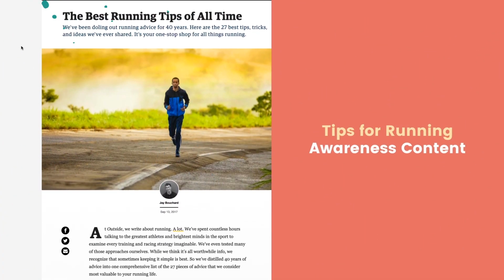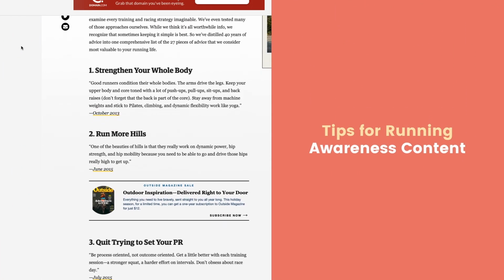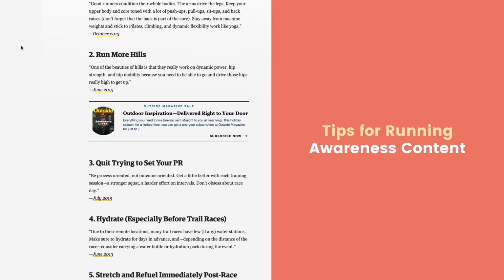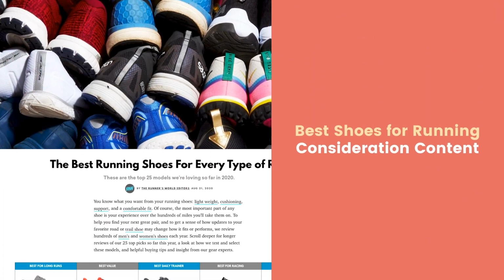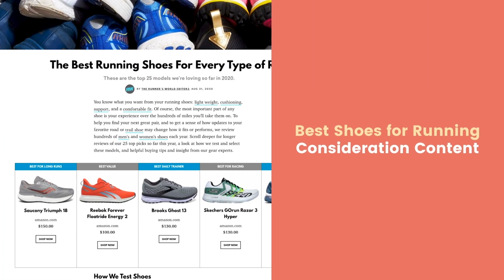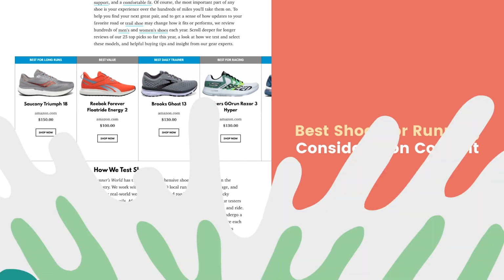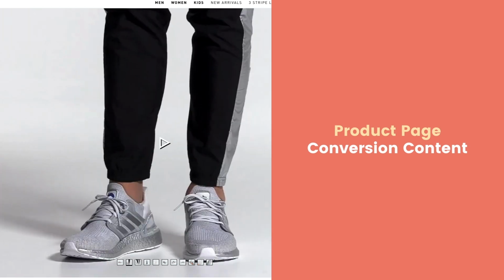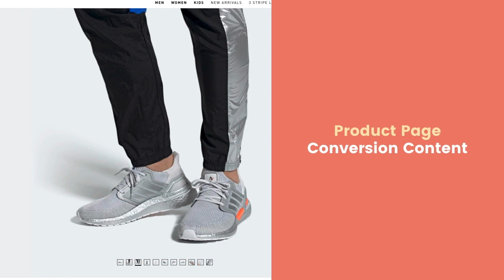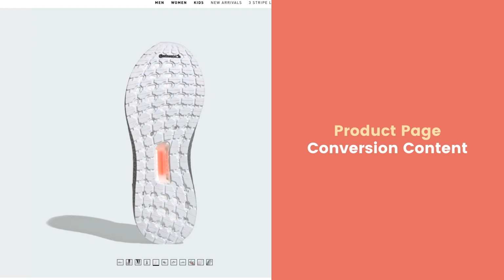For example, if you run a shoe store, the keyword tips for running would be a part of the awareness stage, as it isn't targeted to a specific transaction from your store. The keyword best shoes for running would be appropriate for the consideration stage, as the person is considering purchasing a shoe. Having good SEO features on your individual product pages will represent the 3rd step of the marketing funnel. For example, gray running shoes for long distance runners. It's very important to know the role each page plays in your marketing funnel.